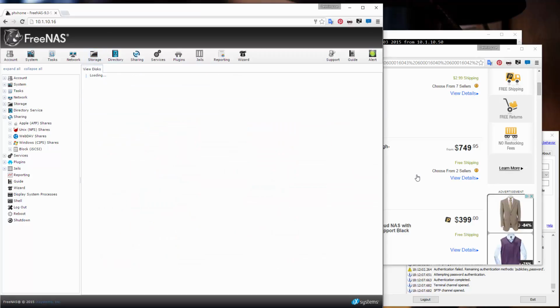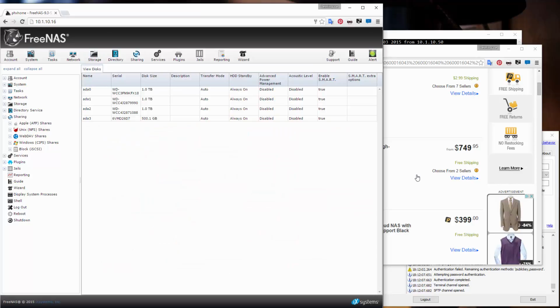If I go here and view my disk, you can see that I actually have 3 1 terabyte drives, and I have one 500 gigabyte drive. And this is the render drive. This 500 gigabyte drive is the render drive. And then these 3 here are the drives that are in my RAID 5 array. So that means that I can lose one of these drives, keep all my data, put another drive in, and be perfectly fine. Let's just hope I never lose both at the same time, right?